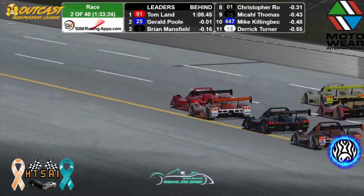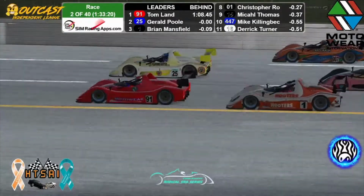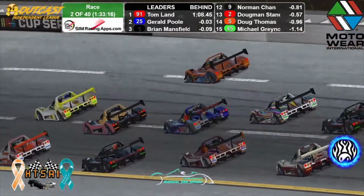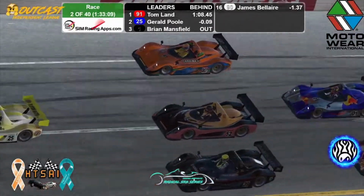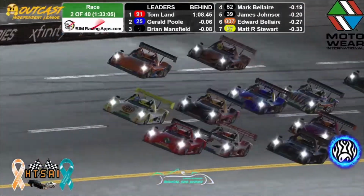They took it fairly easy early on, but it looks like we might have a car out there to the outside. I do believe that is the 007 on the outside. Yes, it is. That is Edward Belair on the outside, making it 3 wide, and you can get a lot of side draft in these cars, so we'll see what happens here.